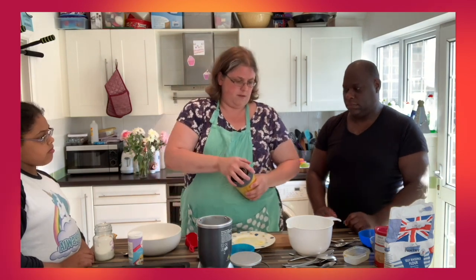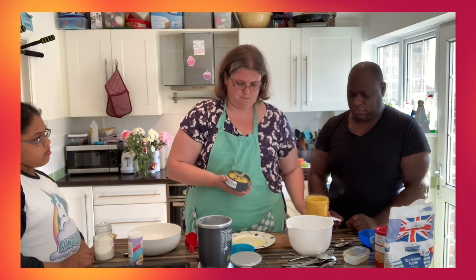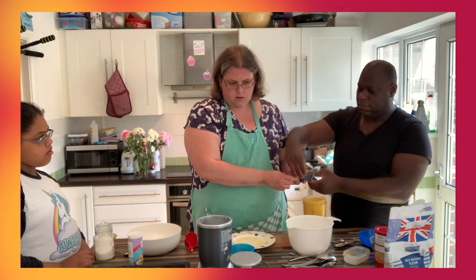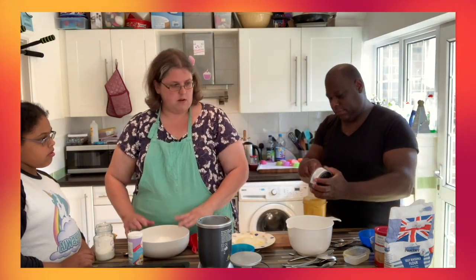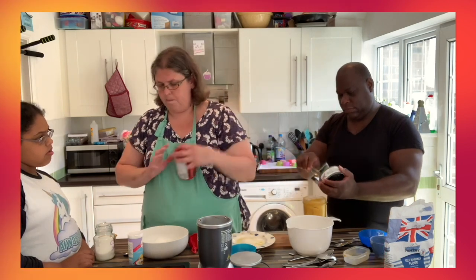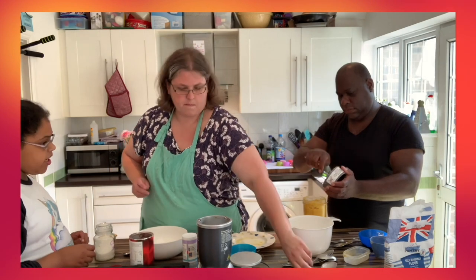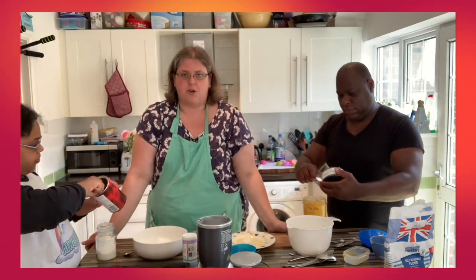Right, I think we need to let that cool a bit because otherwise it's going to cook the egg. Do you want to spread that bit out? Right, so in here we've got flour and sugar and baking powder, and we need a couple of spoonfuls of cocoa. How many? 2 spoonfuls maybe. That's what's going to make them chocolate orange.